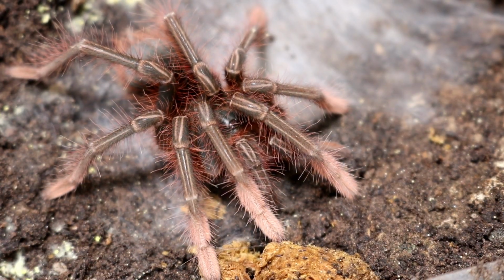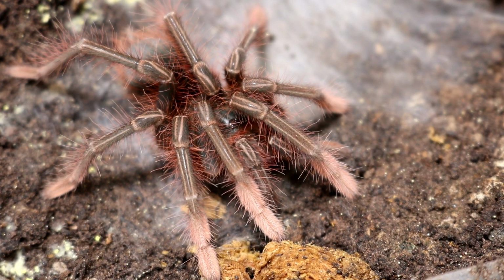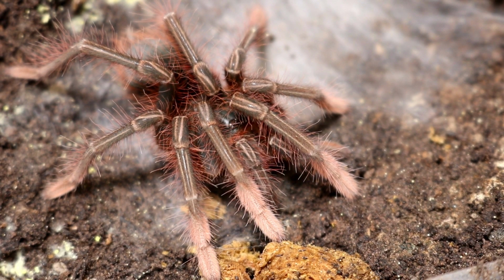Okay, so the pink-foot Goliath. Theraphosa apophysis is its scientific name. The etymology for the word Theraphosa comes from the Greek therion, which means wild beast. You know, like a monster spider. Just remember that. So therion, monster.